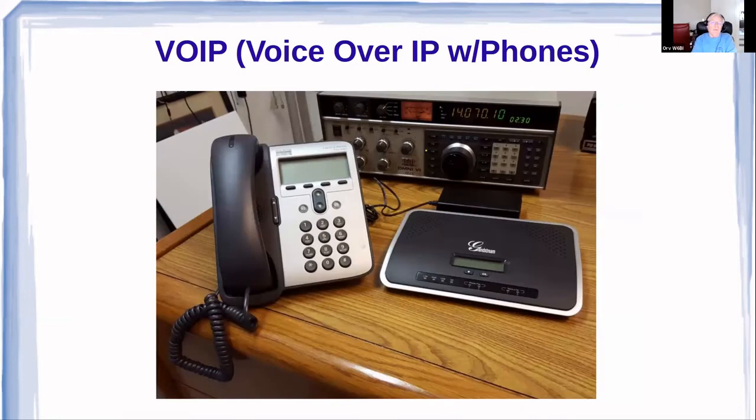Voice over IP, everybody knows about VoIP phones now. This picture is about 7 years old now. When we were deploying the mesh network here, we wanted to put up a VoIP server, a VoIP PBX, but at the time, the guy who was deploying the network didn't have enough confidence in Linux. In fact, he didn't know anything about it at that time to deploy something like Asterisk or Free PBX. So he bought a turnkey PBX from Grandstream.